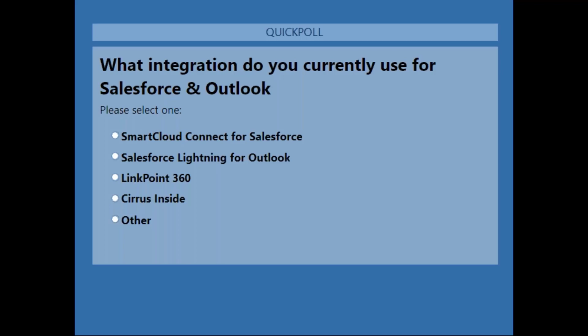Just for us to give an idea who you're working with and maybe offer you some differentiation, to let you understand how we're different, what additional value we can offer for you, and to allow you to compare your current solution with the SmartCloud. We have different differentiation tables available. So you can vote here.